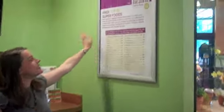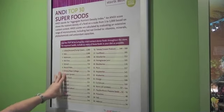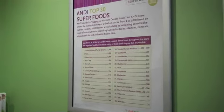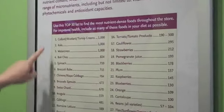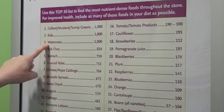Absolutely. We just opened up this new Health Starts Here kiosk. And what it is, it's a movement that we're sort of taking from all 286 of our stores. And it explains to customers, how can you make smarter food choices? Where can you get the most nutritional bang for your buck? So we've got these handy ANDI scores. Lots of information. ANDI score shows the nutrient density of a food on a scale from 1 to 1,000. So as you can see, collard greens, kale, watercress are going to give you the most nutritional bang for your buck.